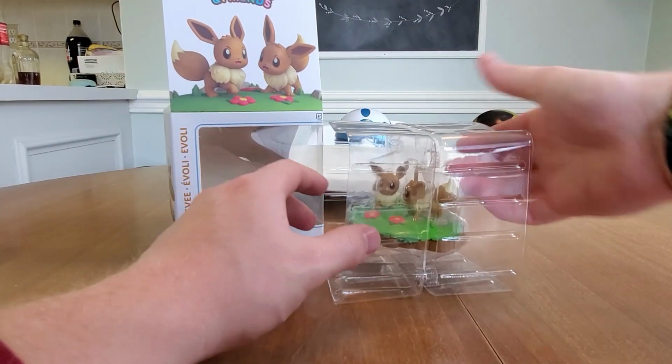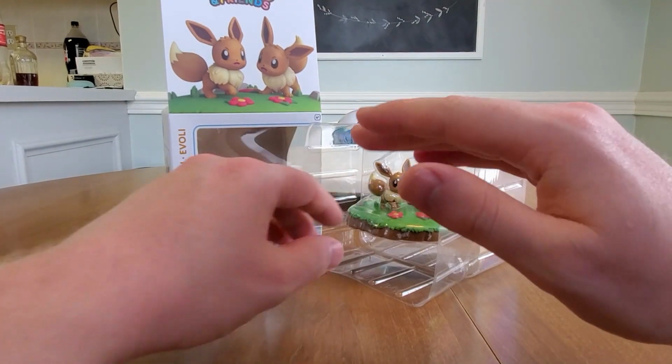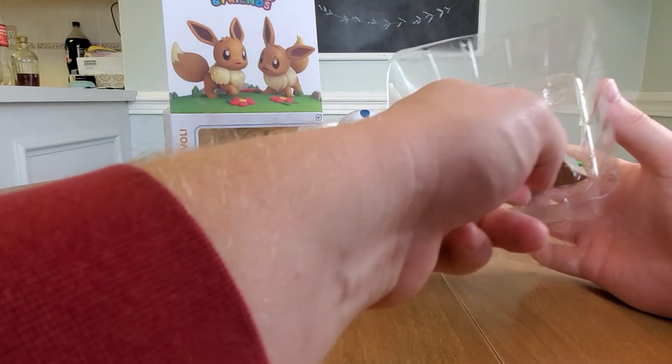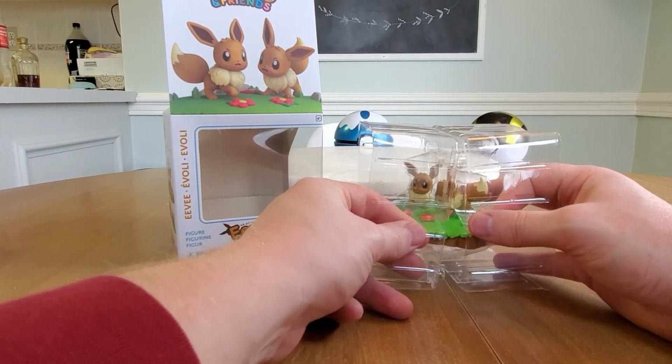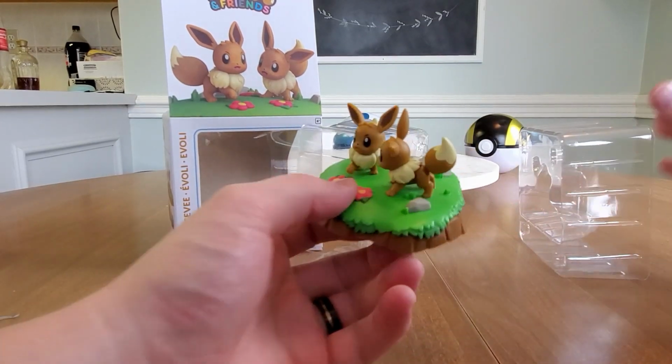So the Pikachus came in kind of like the fold where it says the top and the bottom, and you can see more of the figure. This Eevee is completely surrounded with the plastic, so let's open it up and let's take it down.